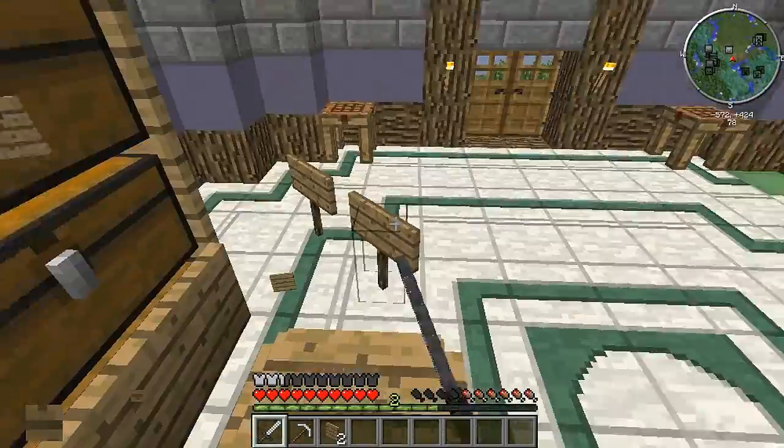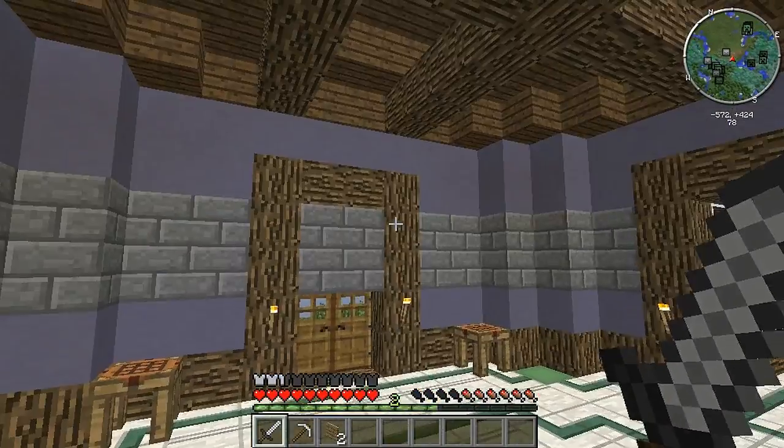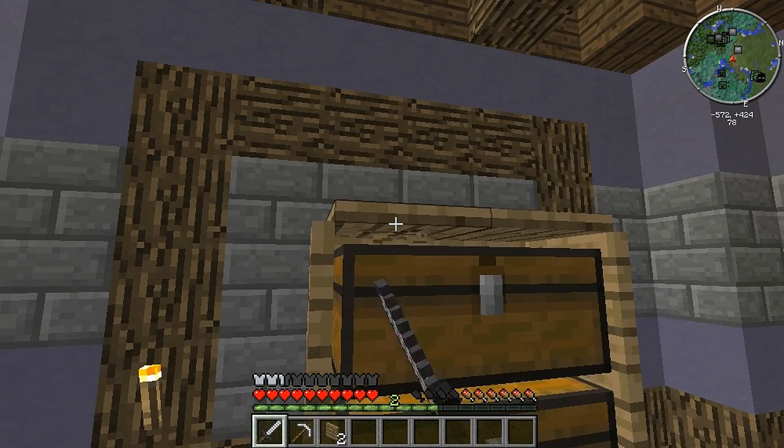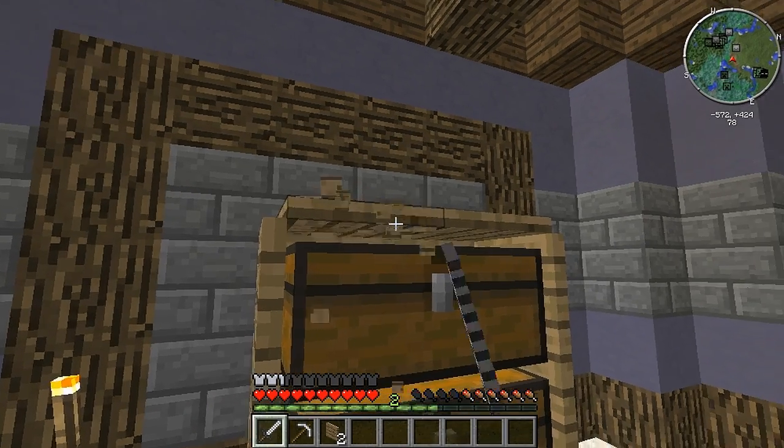This seems to be a pretty nice place, though. It's got a really cool floor design, good walls, good ceiling. This will work perfect for getting stuff done here.